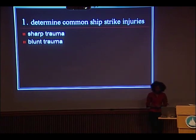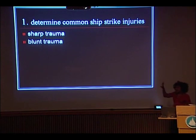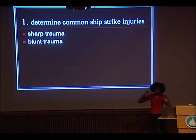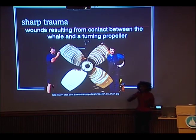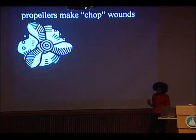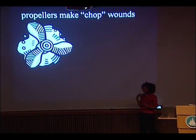Common to ship-struck animals. This was actually one of the most fun parts of my thesis. I had a chance to look over all the necropsy records for all the animals that have been looked at and pore through literature and try and categorize all the injuries that were seen in whales that were hit by ships. And they fall into two basic categories, sharp trauma and blunt trauma.